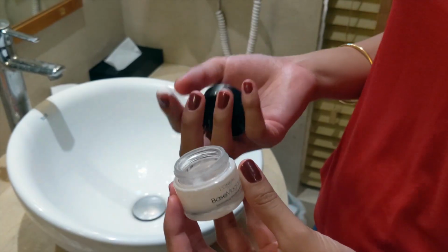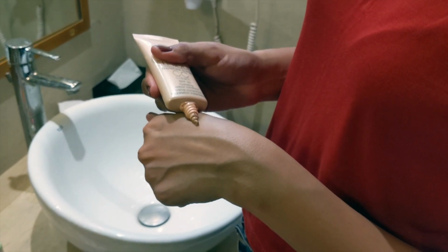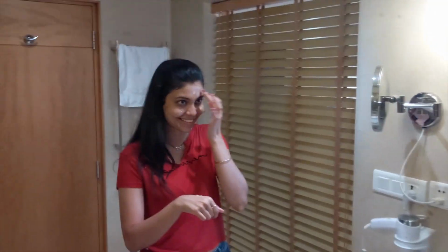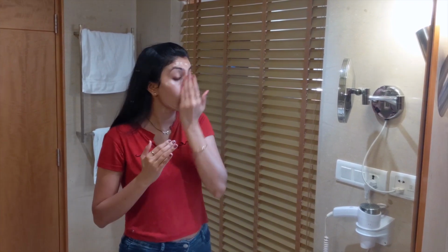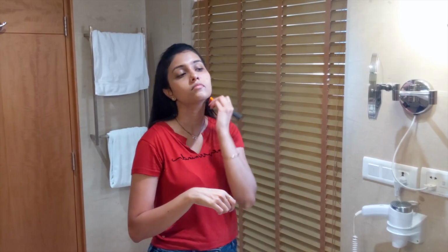And then I'm going to be applying the sunscreen as well as the primer. On most of the days I don't like using foundation, so I use a CC cream. This one is by Clinique. CC cream is something like a tinted moisturizer which you can use on an everyday basis, and I have been loving this one. Most of the times I just use my fingers to blend the CC cream onto my skin and then use the foundation brush. This is the Real Techniques one, to blend it out. And also don't forget your neck.